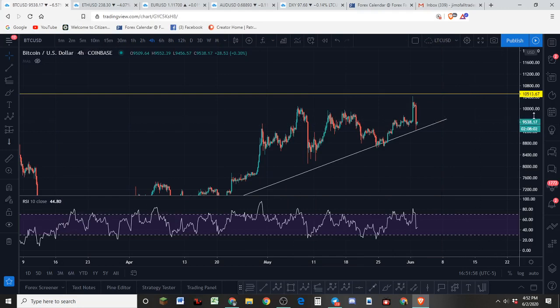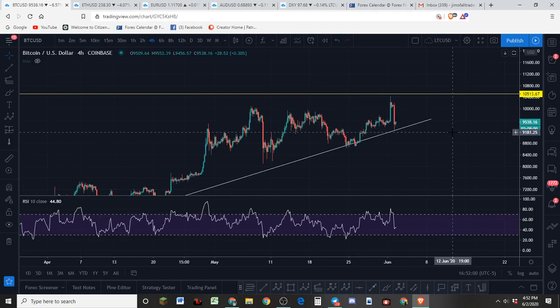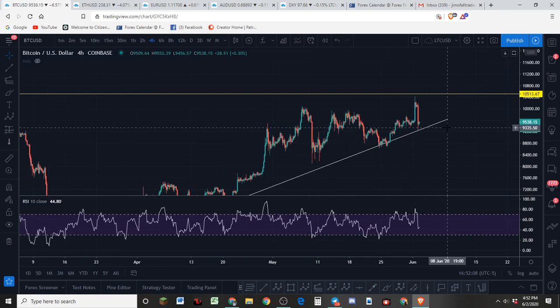What a dump we had this morning. Straight down candle. Oh man, it was beautiful. Not if you're long, of course, but if you tend to be a bear like I am, it was a nice looking candle. I've been short for a little while, waiting for that correction, and we finally got it.